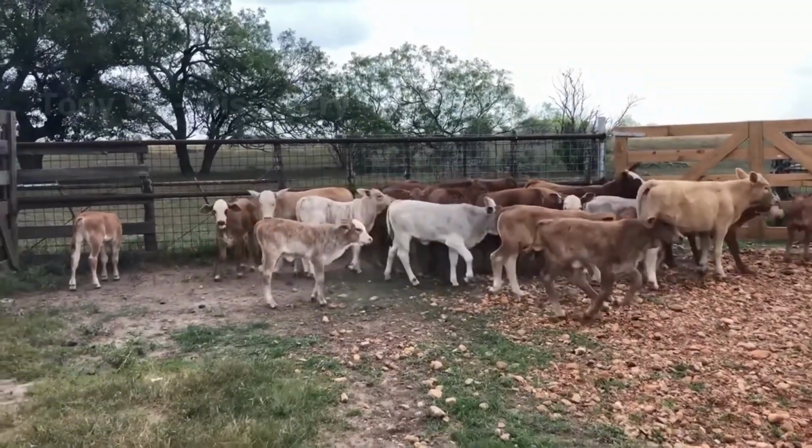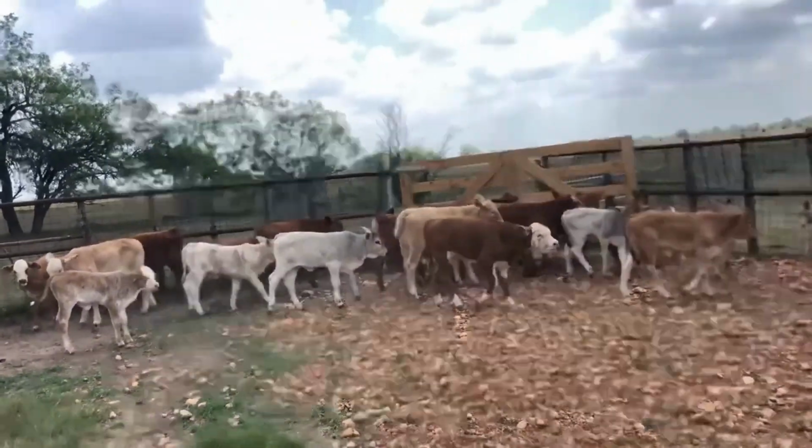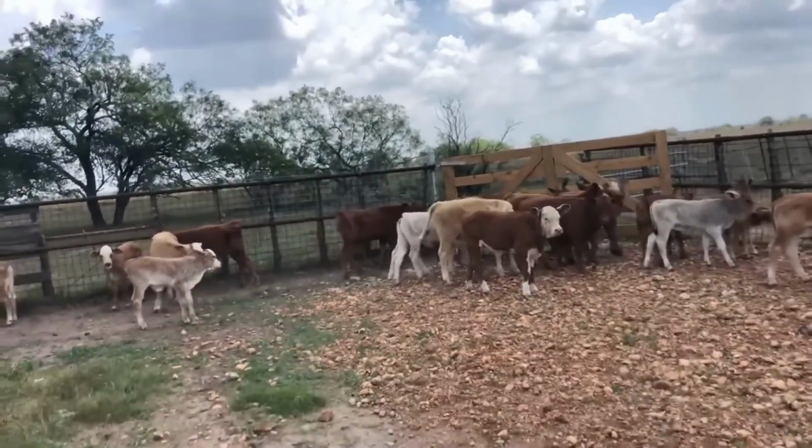For cows that do not have the necessary amount of milk, the calves will be separated from their mothers earlier, and they will be fed milk provided by the breeders.